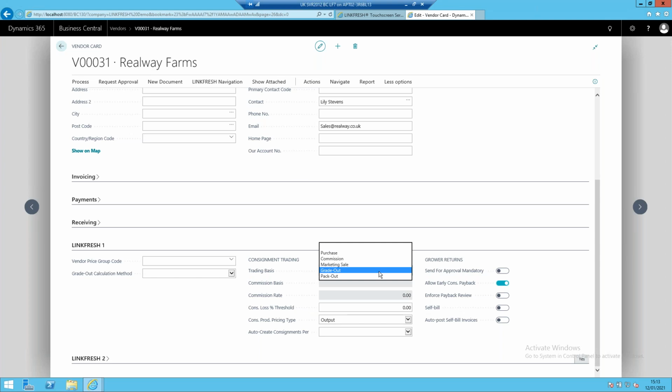I'm going to be basing it around grade out, so I'm going to pay based on what I grade out, but it could be my arrangement with this grower is perhaps based on what we pack out in terms of finished product. It could be that our arrangement is to pay the grower perhaps a commission on what we've sold to the retailers and the wholesalers. Perhaps it's based around that more traditional, straight purchase price.